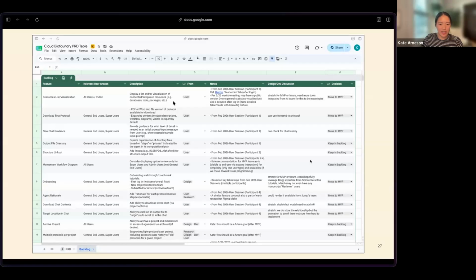I'm sure all of us have experienced the inevitable scope creep where clients will ask for more and more. So this is another place you can put some of those things. Just quickly jot them down, what meeting it came out of, who said it, what was the rationale. And then we could go back through and decide if we need to move them to the main PRD tab or if we can just leave them in the backlog and push it out to a future version of the tool.